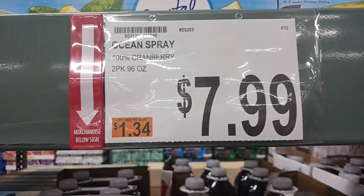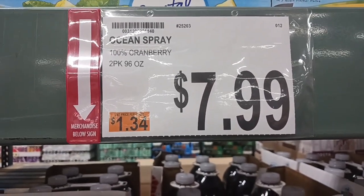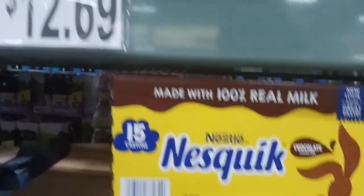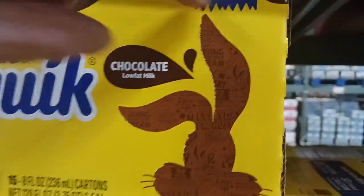Getting a cranberry from Ocean Spray, $7.99, a 2-pack, plus there's cents off at the pump. A case of the Nesquik, $12.69, and it's new packaging and they're now collapsible, it's no longer plastic.